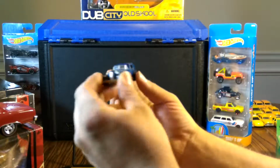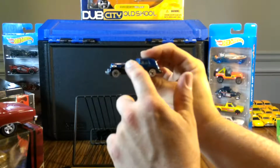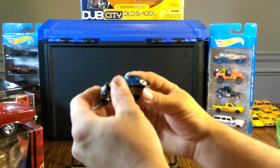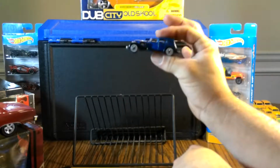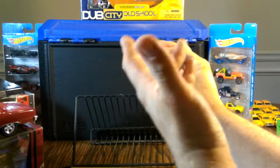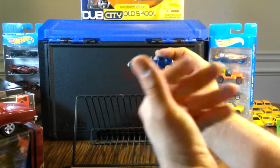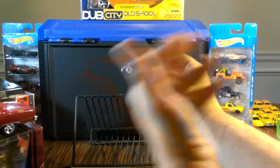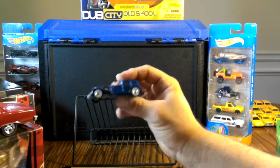And this is a really cool diecast. This was a limited car, and this is really cool how Hot Wheels came out with this. This is really awesome. Let us know what you think about this diecast from 1981. This was actually a year older than me. It came out a year earlier than I was born. Kind of gives my age away a little bit.